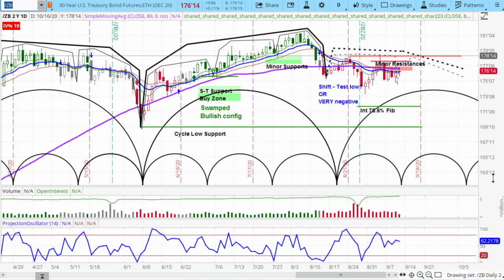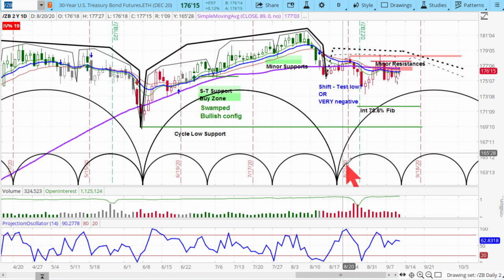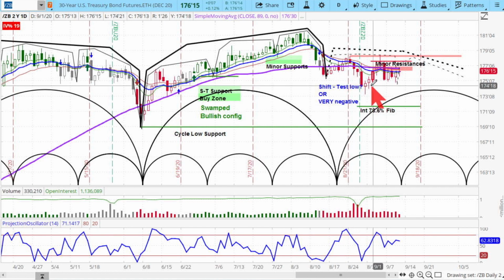Here is the ZB right there, and again, you can see the minor thirds are pretty clear in there. We're not really 100% sure about this low here or this low here being the minor third right over here, bottom, and the dominant cycle bottom. You see it kind of falls right in between them. This could be shifting a little bit over this way, but again, that doesn't matter to us.